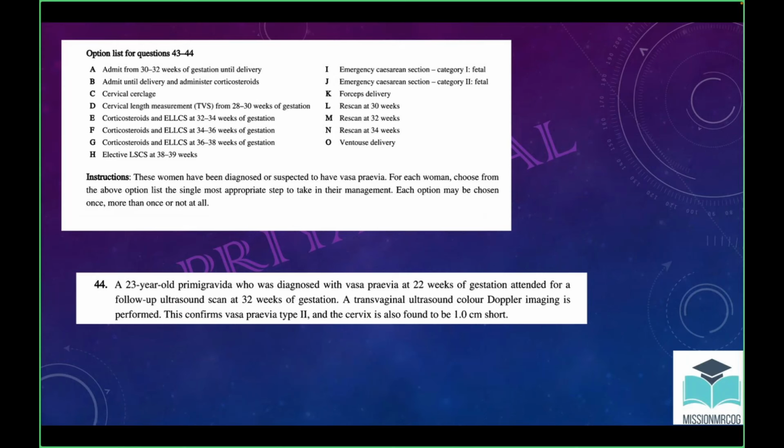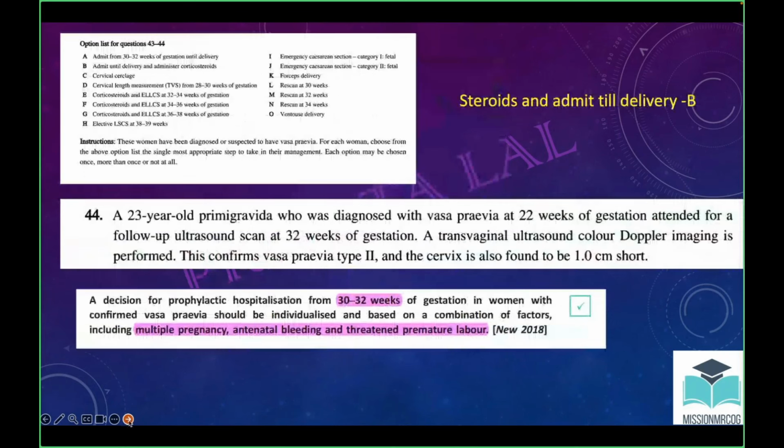You will admit the patient. 1 centimeter cervix and second degree vasa previa. So if she goes into labor, she will not be able to come back. By that time, the baby will die. Okay. Yes. So administer corticosteroids.